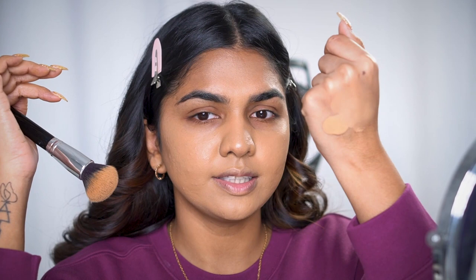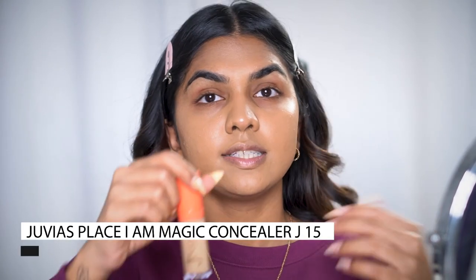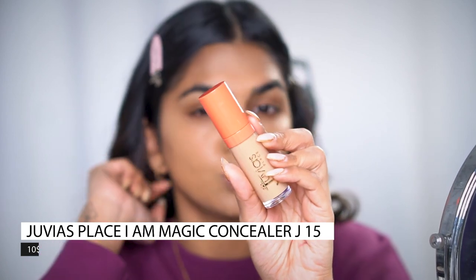Oh my god, I really like the shade, because it's not too warm, not too yellow. Usually when it comes to deeper skin, the deeper you get, it tends to be more yellow or more orange. But I love the fact that it was so neutral. Like on my hand you can see it's a very proper shade.